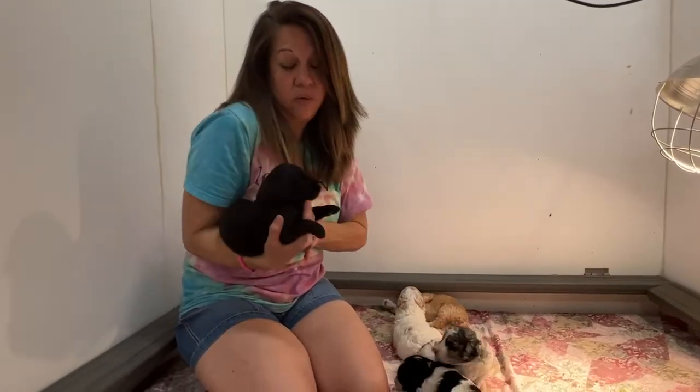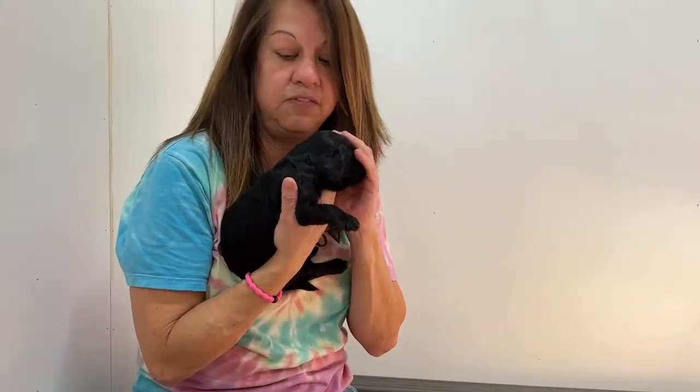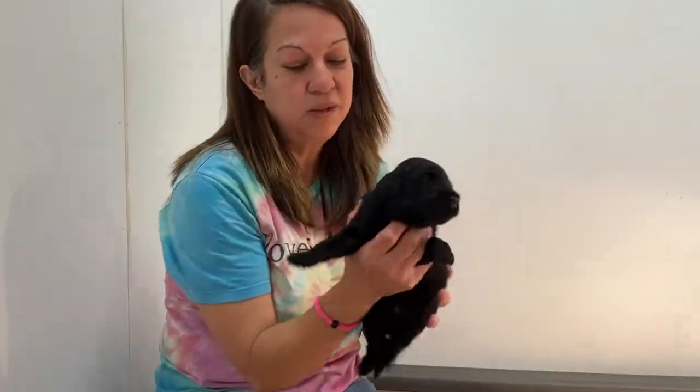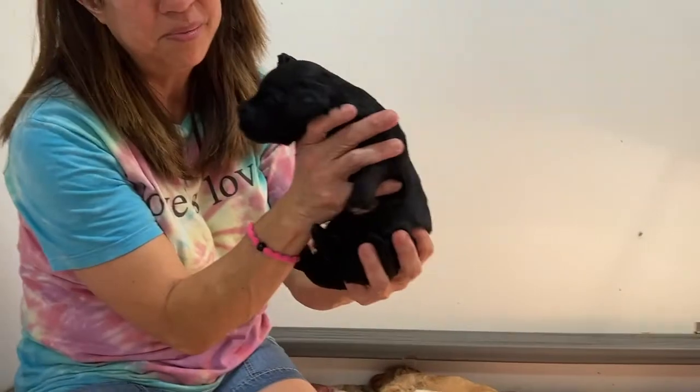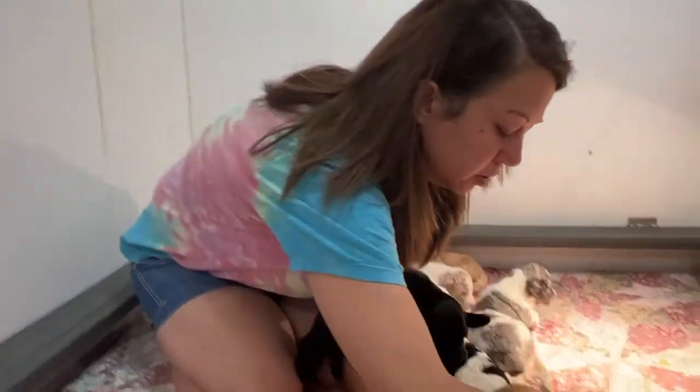Monday, everybody. This is Kiki's litter of golden doodles, and they are about 2.5 weeks old. She had 7 puppies, 2 boys and 5 females. Hi, babies. This is one of the males here. Solid black. All right, and at 2.5 weeks old now, they are just starting to motor around.